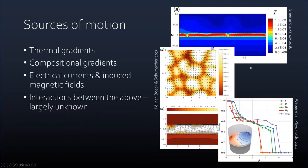Some sources include thermal gradients in the system because there will be a sort of differential heating depending on which layer you're looking at. There will definitely be compositional gradients as there's lighter and heavier material moving around during operation. And of course, there are electric currents and there are induced magnetic fields and Lorentz forces. These are just some examples that I took from Kelly and Weyer 2018. It's a great summary of the kinds of flows that occur, and these are just a few examples.